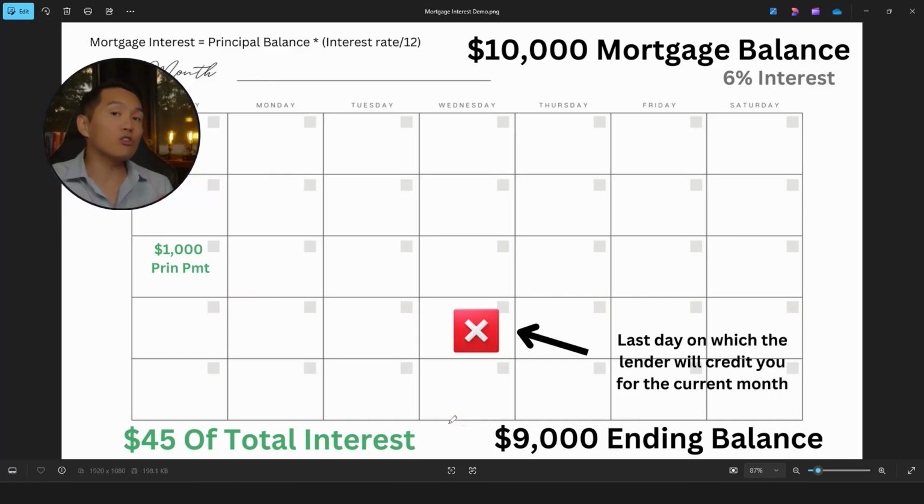Now, the way that interest is calculated is it simply takes the $9,000 ending monthly balance times the interest rate of 6%, and divides that number by 12, since there are 12 months in a year. That gives us the month's interest cost of $45 of total interest. If you want to follow along, take out your calculator on your phone and do the math with me, and you'll really get how this works. So $9,000 is the ending balance, $45 total interest.